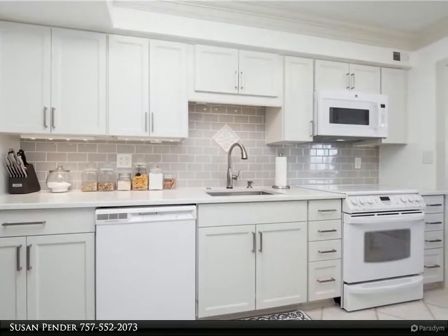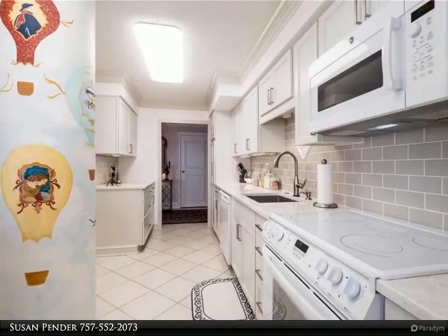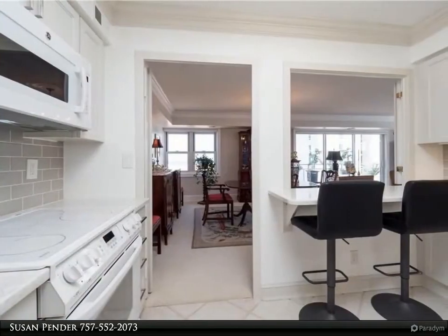24-hour security, resident manager, heated pool, cable, water, HVAC, water heater and taxes are all included in the fee. Enjoy the sunrise from the spacious custom tiled balcony.